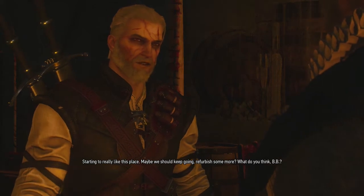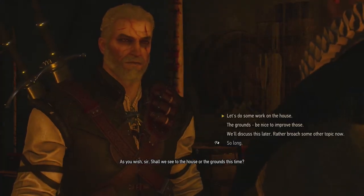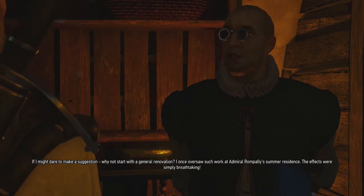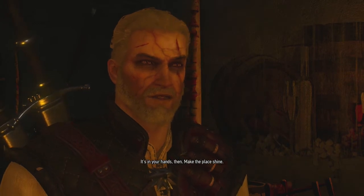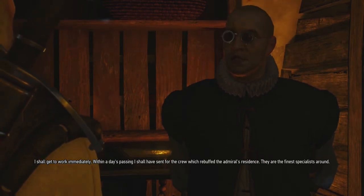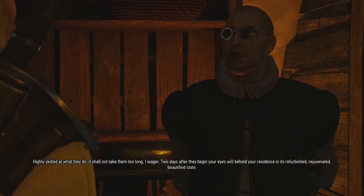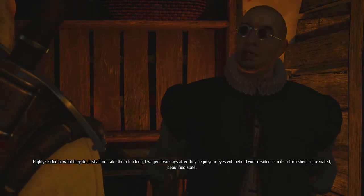Maybe we should keep going, refurbish some more. What do you think, BB? As you wish, sir. Shall we see to the house or the grounds this time? House? Been thinking about the outer walls. Maybe a fresh coat of paint or some patching. If I might dare to make a suggestion. Dare? Why not start with a general renovation? Make the place shine. I shall get to work immediately. Within a day's passing, I shall have sent for the crew which refurbished the Admiral's residence. They are the finest specialists around. Highly skilled at what they do, it shall not take them too long, I wager. Two days after they begin, your eyes will behold your residence in its refurbished, rejuvenated, beautified state.